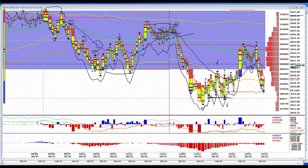Chop area right here, depending on where your stops were, could have been several losers, 3 to 5. In this area right here, could have been a couple or 3 losers too. And that's the way the markets do work.